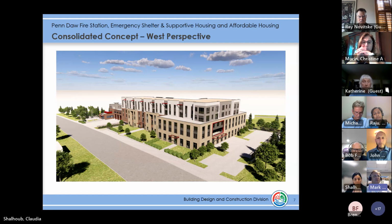One thing that we didn't mention was we will need to use that plaza space probably for a fire lane access for emergencies in order to get around that side of the building. So it'll have to serve that purpose as well.